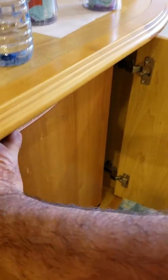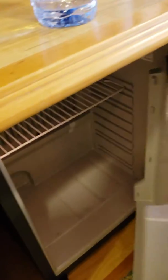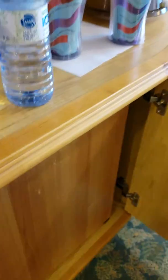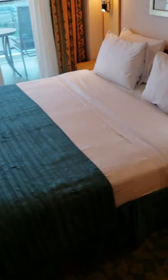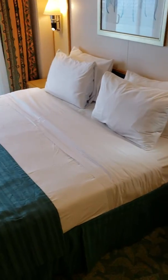This is the mini bar, which is completely not stocked, fully empty. And this is the bed. It's actually quite spacious, and on all the cruises we've been on in the past, very comfortable.